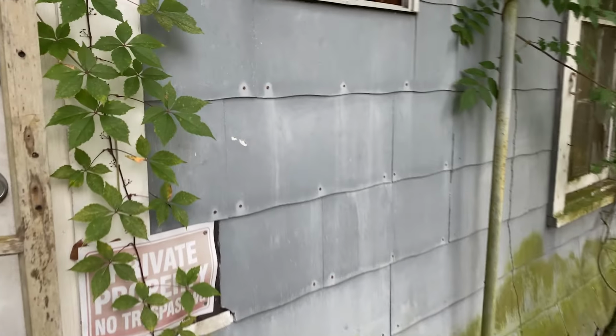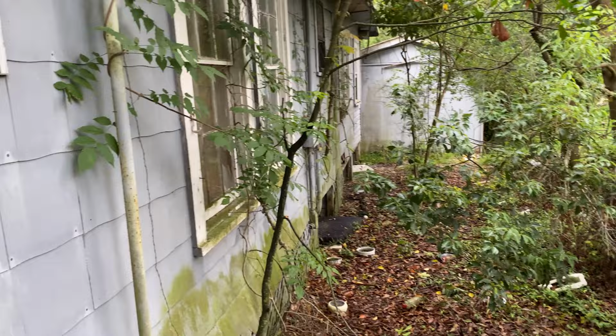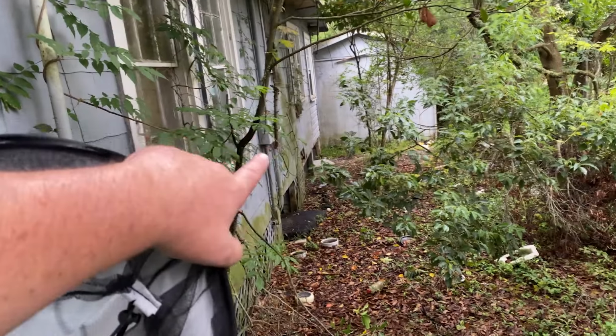This property has been vacant for probably 8 to 10 years, and they intend to tear it down soon. It's got a beehive right down there under that window.